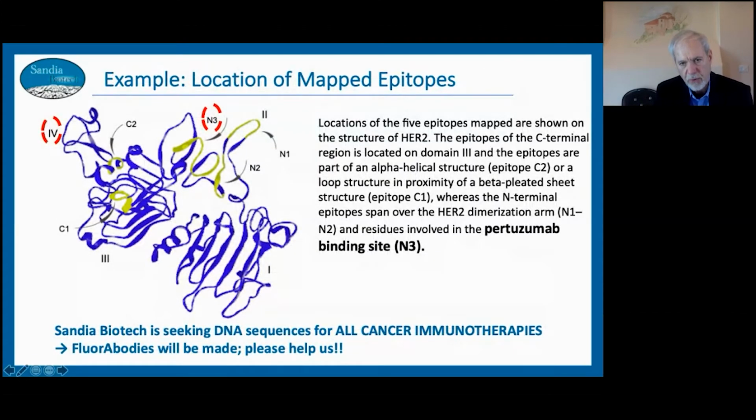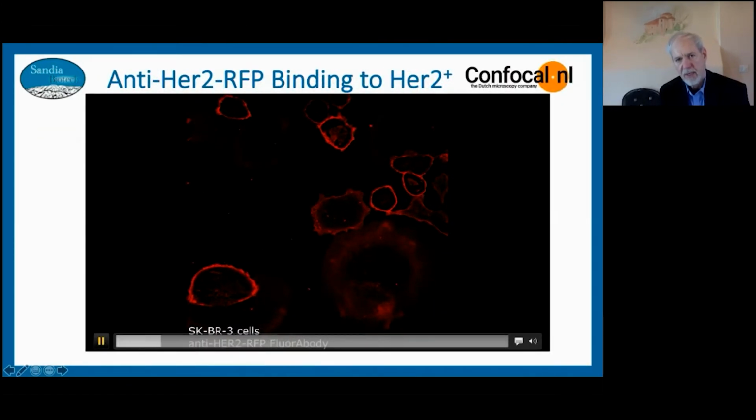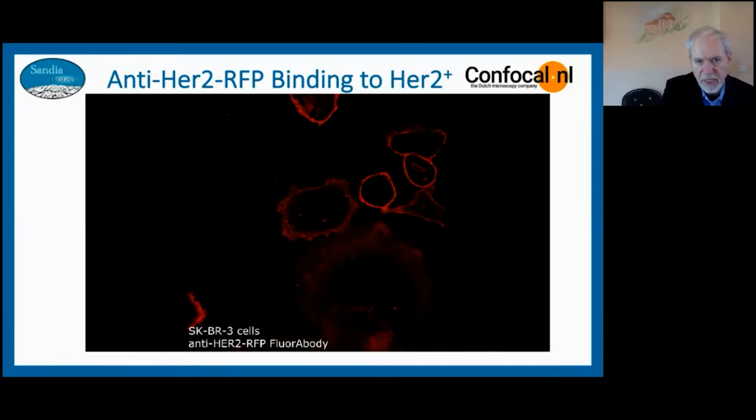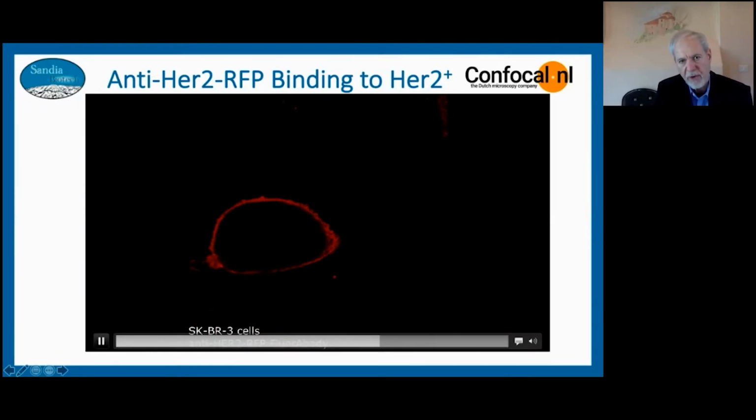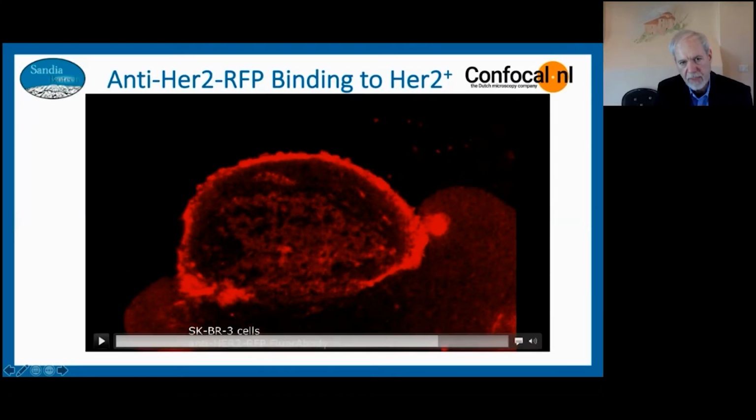I'll play that once more because I want to drive home a couple of things. When you add this reagent to the SKBR3 cells, you can see the binding within seconds. In 10 seconds, you can see the binding. Talk to me about our reagents. Our reagents are changing cancer diagnostics.